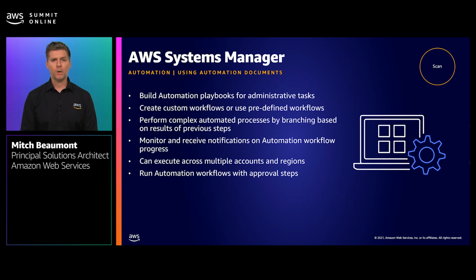Well, that's where Systems Manager Automation and Automation Documents, or Playbooks, come in. Systems Manager Automation Documents define the automation workflow, which are the actions that Systems Manager is going to perform on your managed instances and your AWS resources. Systems Manager includes several predefined automation documents that you can use to perform common tasks like restarting one or more EC2 instances or creating an Amazon Machine Image, or AMI. It's possible to create custom automation documents as well.